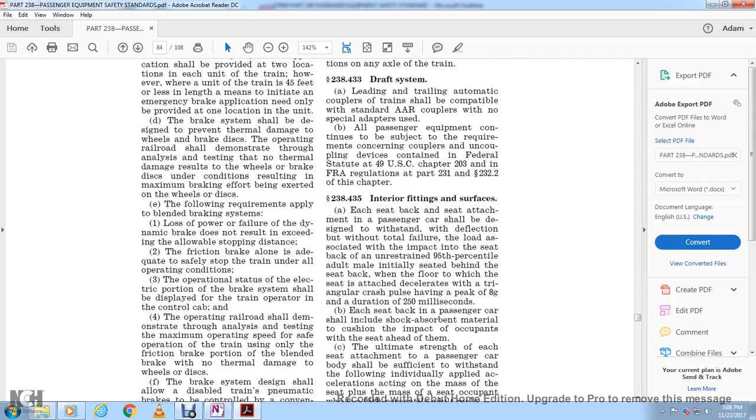Alright, 238-435, interior fittings and surfaces. Each seat back attachment to the passenger car should be designed with the same deflection bolt without total failure with the load associated with the impact of the seat back with the unrestrained 95th percentile adult male initially seated behind the seat back, where the seat is attached to the floor which decelerates with a triangular crash pulse having a peak of 8 G with a duration of 250 milliseconds. Each seat back of the passenger car shall include shock absorbent material to cushion the impact of the occupants of the seat ahead of them.